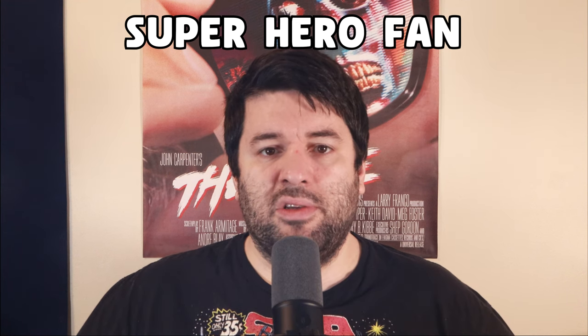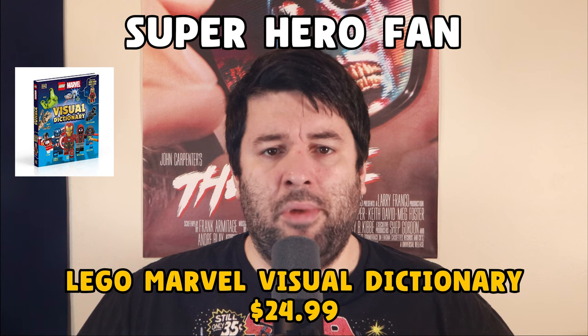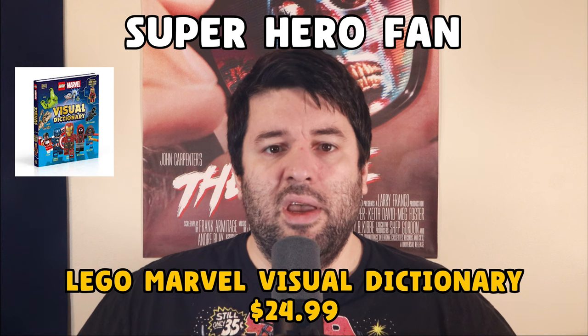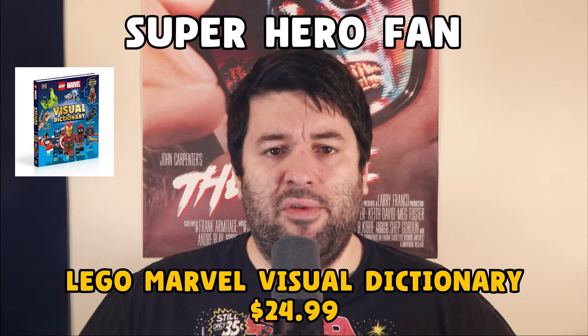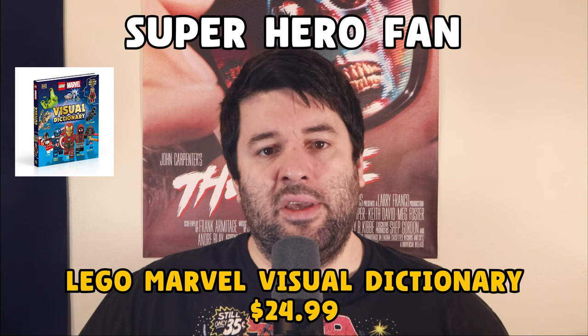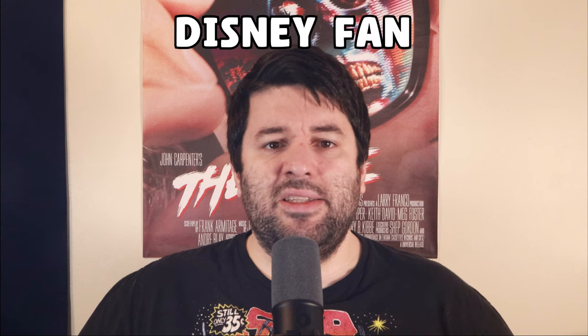And an honorable mention as well for superhero fans. I never had seen this visual dictionary before, but it's a book about the history of Lego Marvel. That's really cool. It's $25. And that would be a nice gift for the Lego fan that you know is buying most of the sets they want, but maybe they're overlooking something like these books that can go along with them and give a lot of cool knowledge.